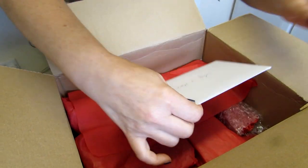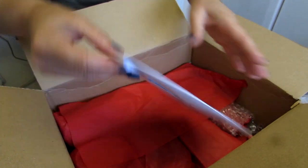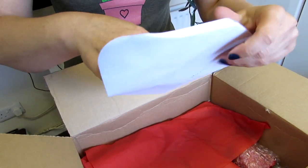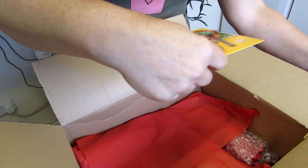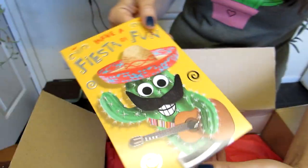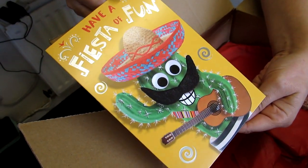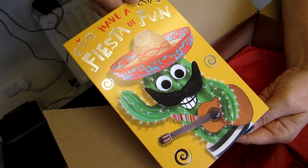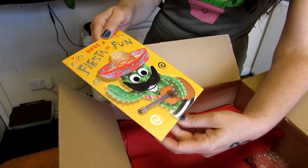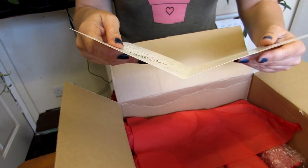Oh, a little card, Lynn and Hans. Oh, wow. Yes. Magda, thank you so much. Have a fiesta of fun. Oh, look at that. What a cool cactus card. Oh, Magda, that is amazing. That's brilliant. Oh, that is so funky. I love it. Oh, wow.